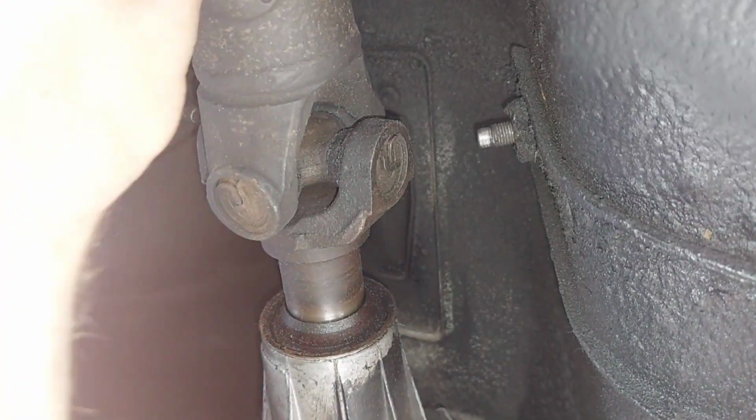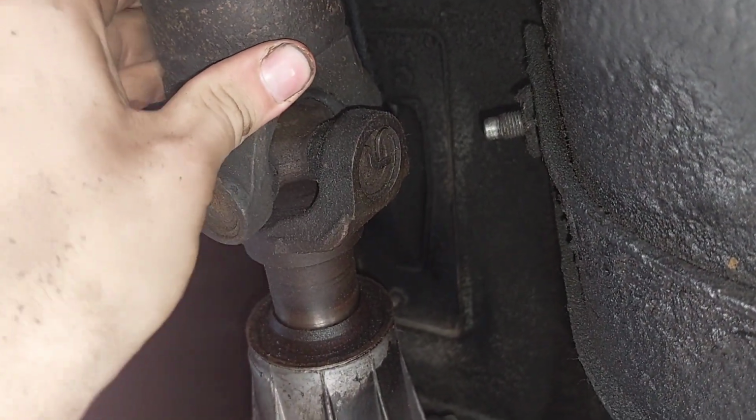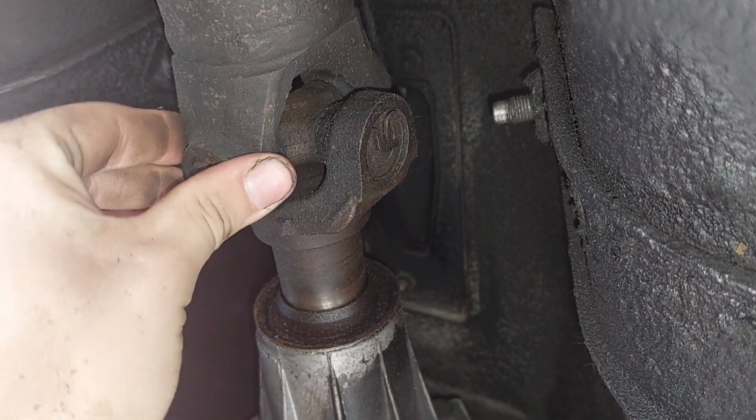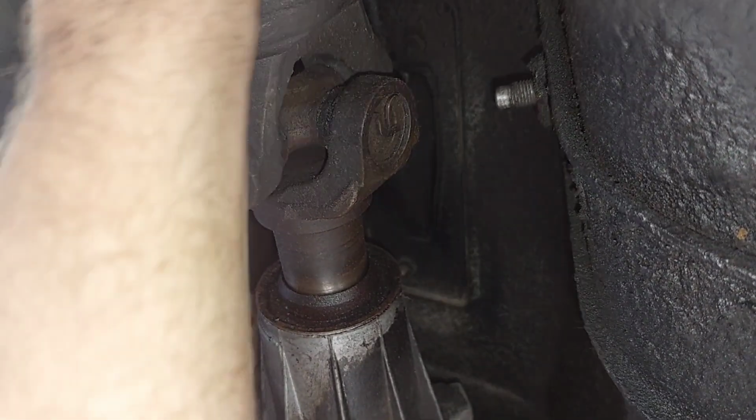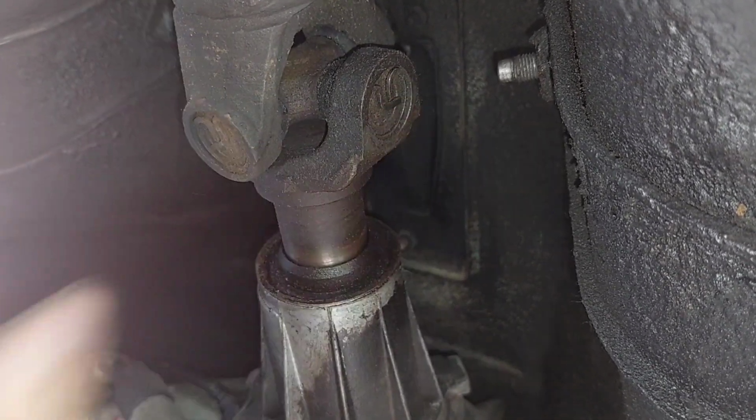Typical. And look at this. This drive shaft doesn't sit on here flush either. It's got play in it. But Kyle doesn't have any vibrations. He can drive the Jeep over 20 miles an hour.